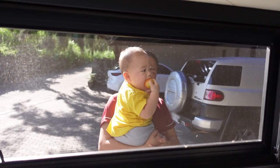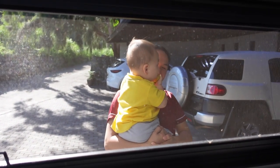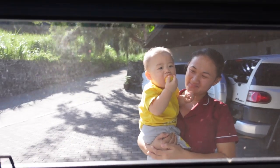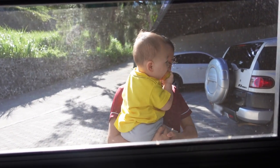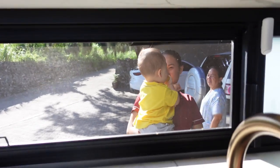Where did you get the tomato, love? From the garden? Oh, the cherry tomato. Wow! Yaya's tomato! Yummy! You're so blondy! Hi, you like your tomato?